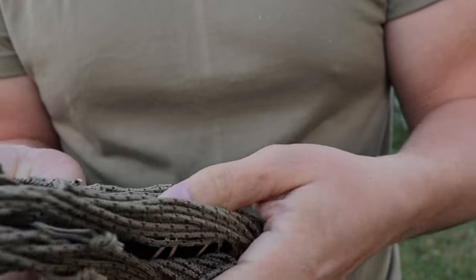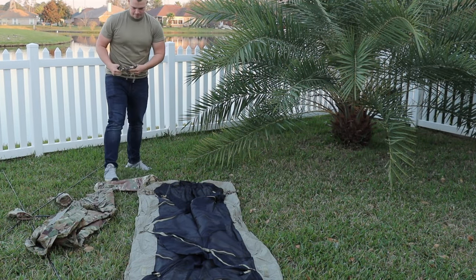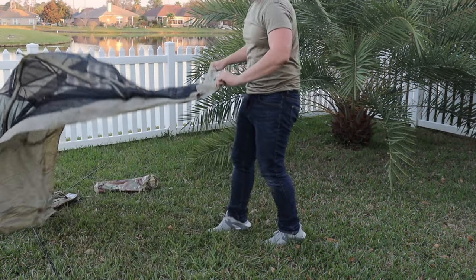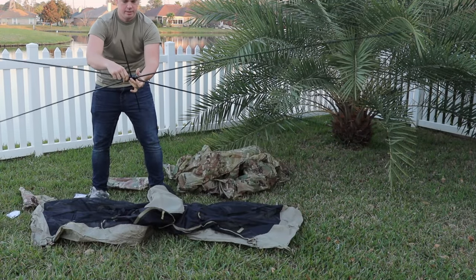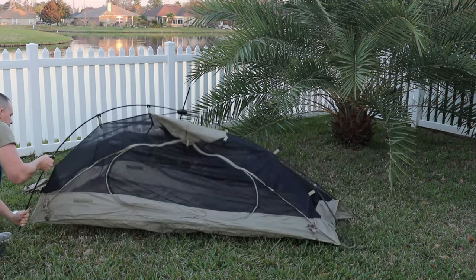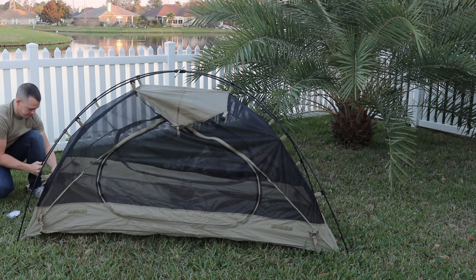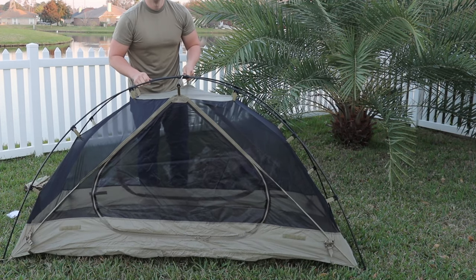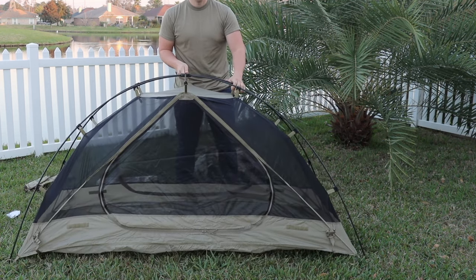Comes with some cord and stakes. This is the front of it. Go ahead and get this oriented to y'all. Got the main part of the tent set up there. It's very lightweight.